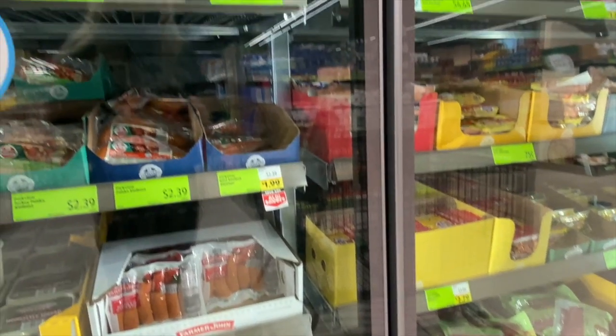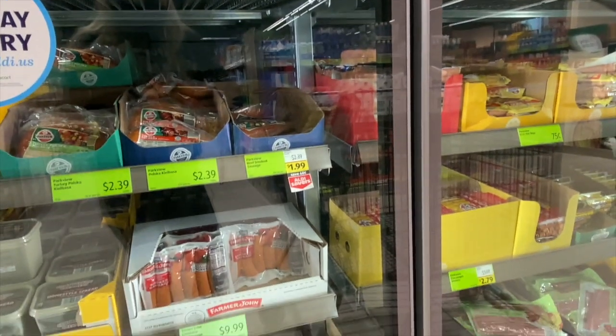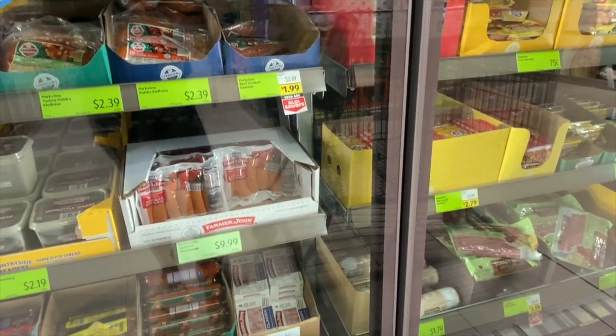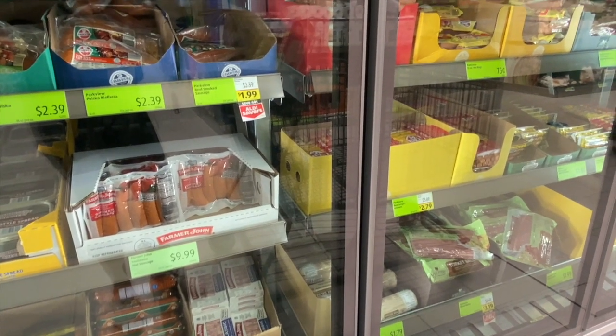They have all different sorts of sausages and bacon. Make sure when you're looking for products like this that you are avoiding those with added sugars, and try and get uncured if you can.